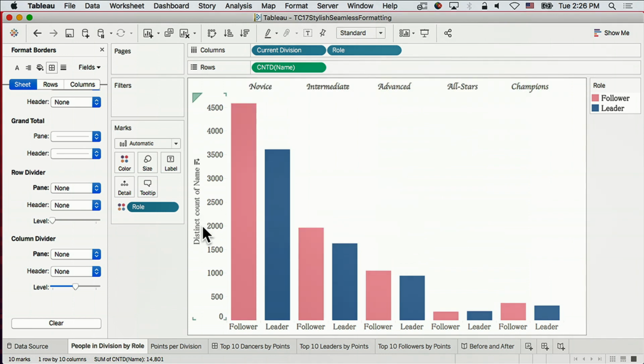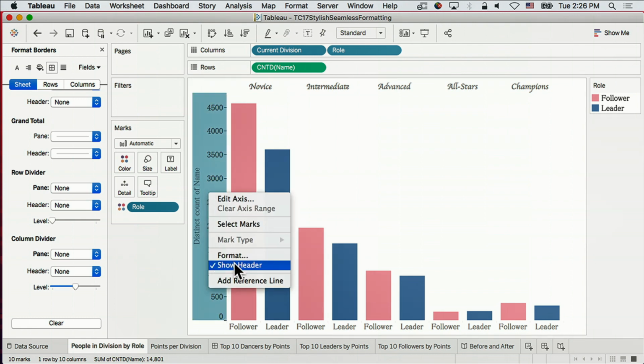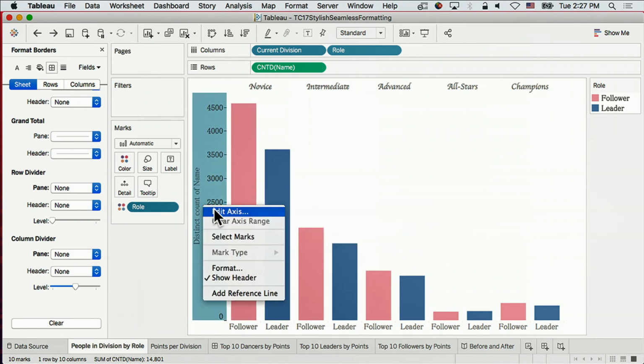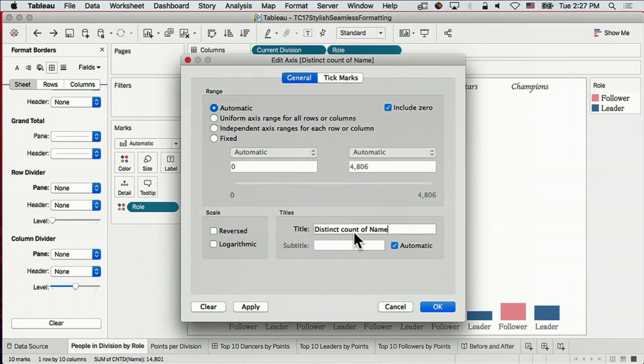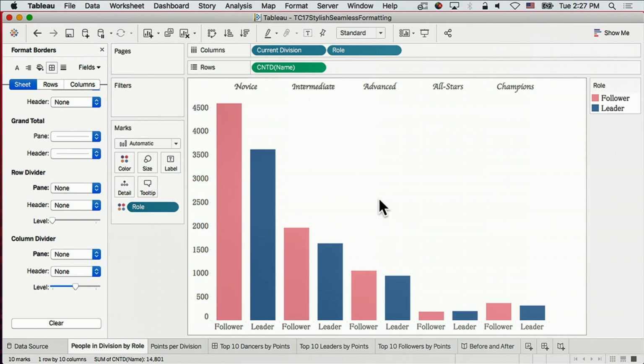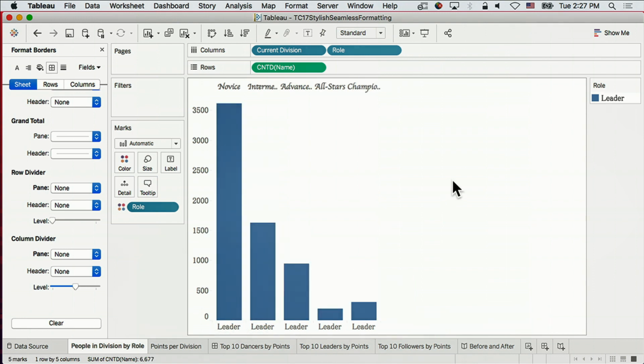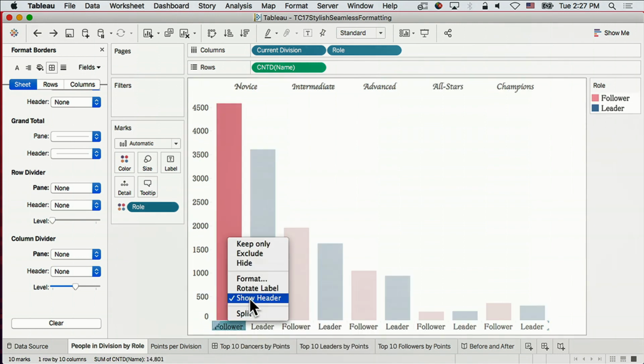I also want to get rid of this distinct count of name. I don't think that that's very helpful. So if I right-click and I unselect Show Header, this actually gets rid of the header. It gets rid of the title, but it also gets rid of the y-axis. And I don't want that, so I'm going to hit Undo. And from here, I actually need to edit the axis. When I edit the axis, there's this title here, and from here I can delete it, and it will scooch everything over. I also think that because I have color, I don't need this leader follower tag, so I can right-click and hide it. Oops, sorry, I'm going to undo that. I need to right-click and unselect Show Header.